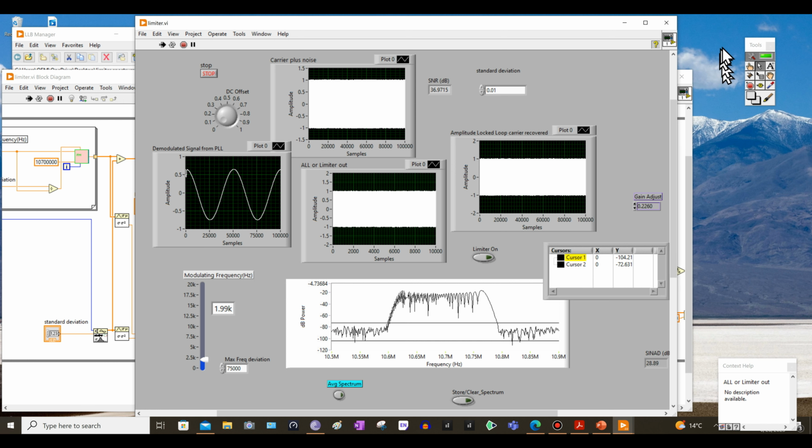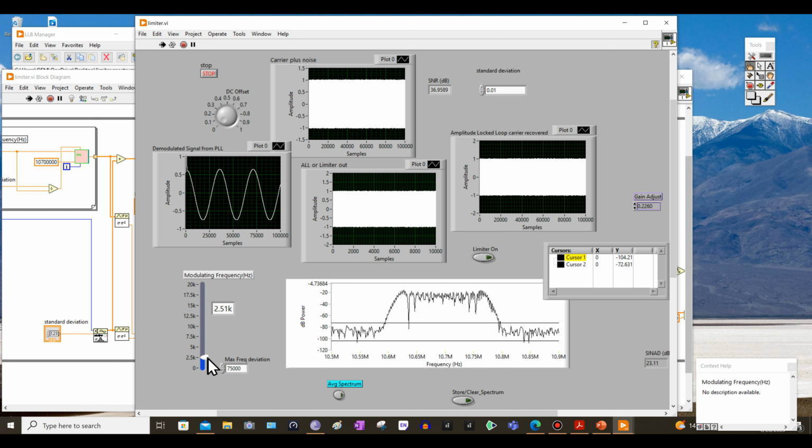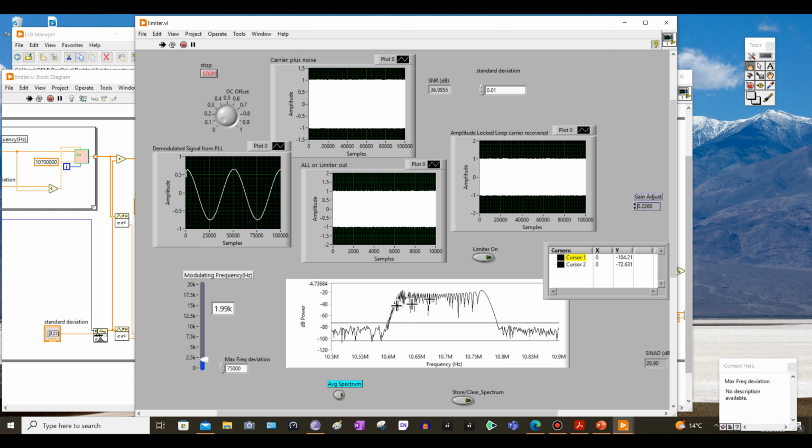This graph is also the amplitude lock loop output. When I flick the switch, it changes to a hard limiter, and the output looks slightly different because it's going through the bandpass filter. So let's look at the carrier here. Because it's FM, you can see I'm keeping the frequency deviation at 75 kilohertz, so this bandwidth doesn't change, centered on 10.7 megahertz. I'm going to average the noise floor on this, a beautiful LabView spectrum analyzer.